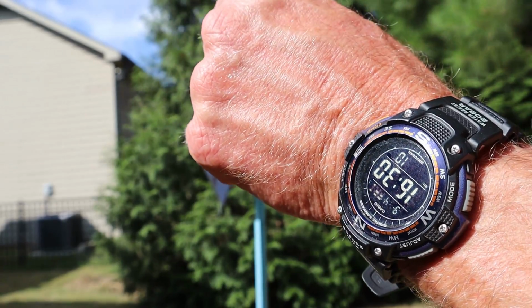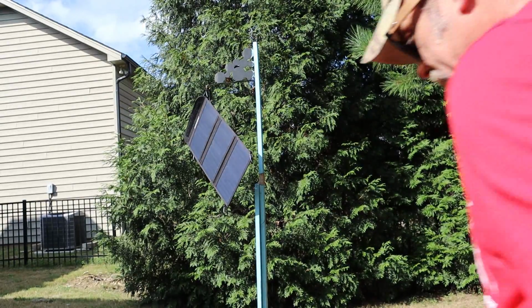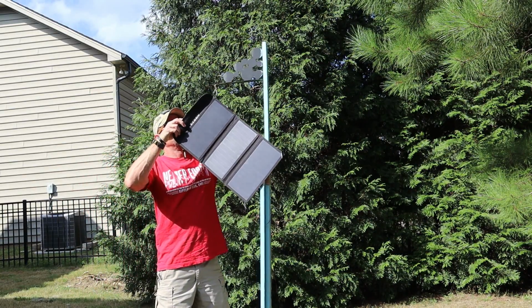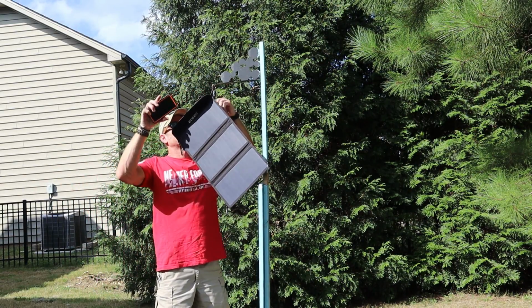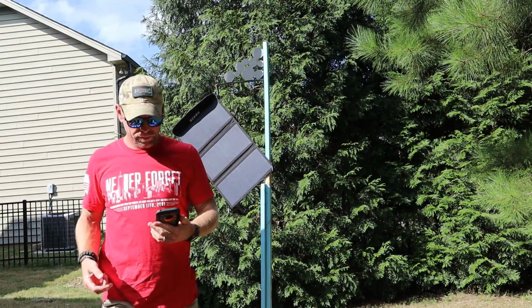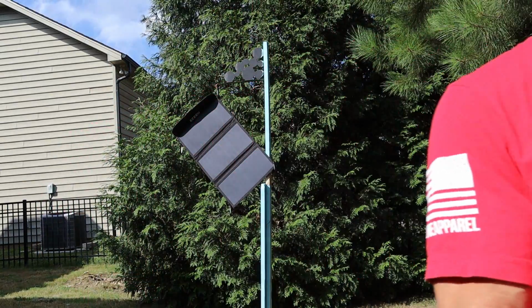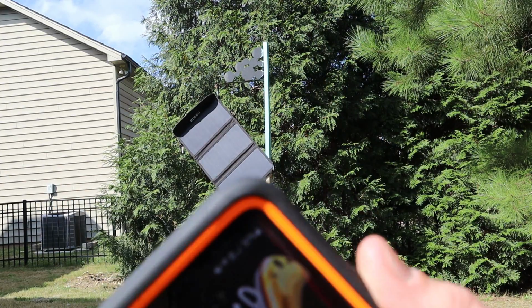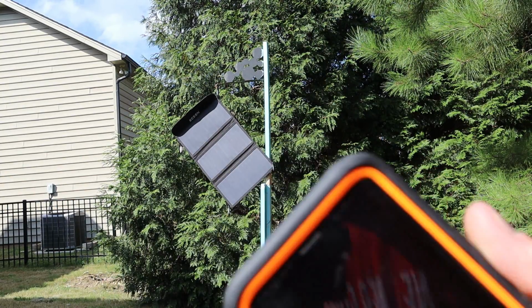It's been 10 minutes. It is now 4:30. Murphy, stop looking at the feeder. We are now at, hopefully you can see, 57.